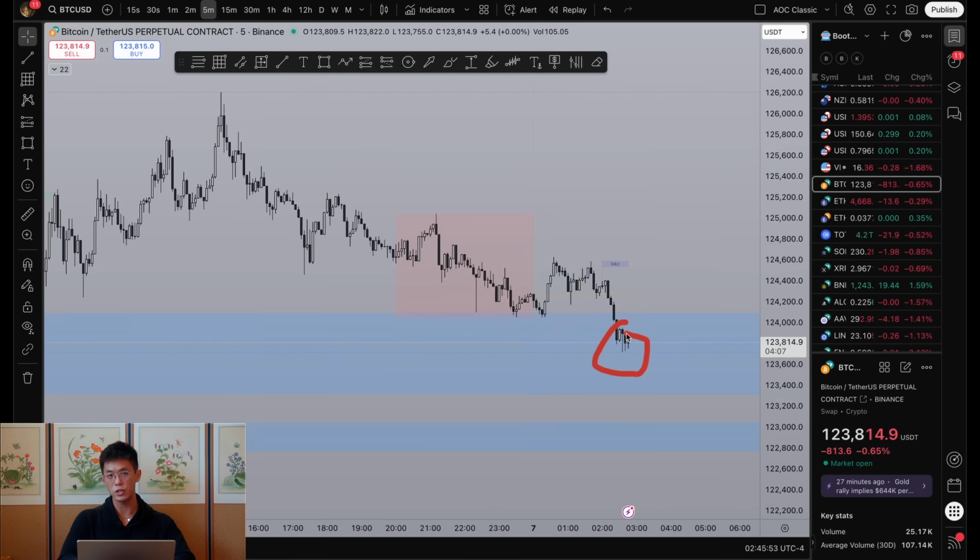Now, why is this manipulation? It's because we have identified on our higher time frame that we are in fact pointing towards the upside. And when this is the case, we want to look for the Asia low to be swept on a bullish day, because that means this is a false move. This is to trick everyone into thinking that the price is going to go down. Meanwhile, the reversal is going to be immediate.